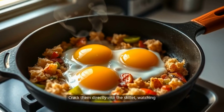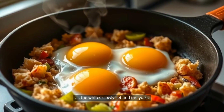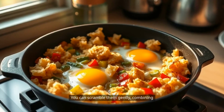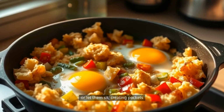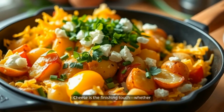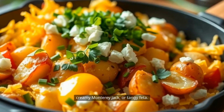As the vegetables soften and the hash browns reach their crispy peak, it's time for the eggs. Crack them directly into the skillet, watching as the whites slowly set and the yolks turn creamy and luscious, weaving their way through the potatoes and vegetables. You can scramble them gently, combining everything into a harmonious medley, or let them sit, creating pockets of soft, golden egg throughout the dish.